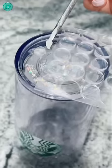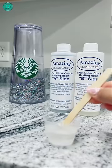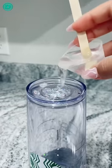I sealed the hole with a cabinet bumper. You can get them at Target. I heard the best way to seal it is with resin. I don't know what I'm doing. I'm just gonna pour it on top. The resin takes a day to set. Let me show you the potential this cup has. I'm gonna buy some more glitter to fix this, so I will see you tomorrow.